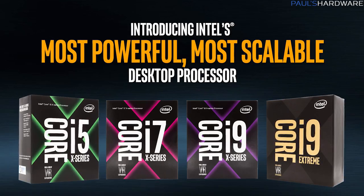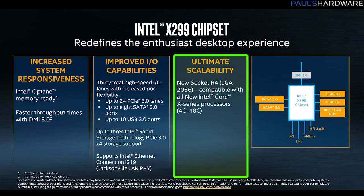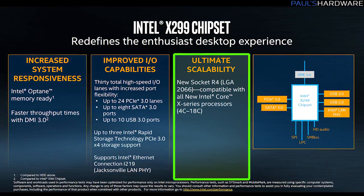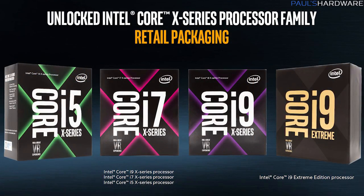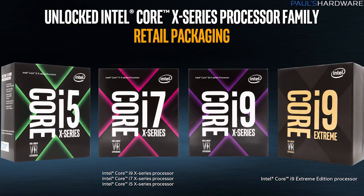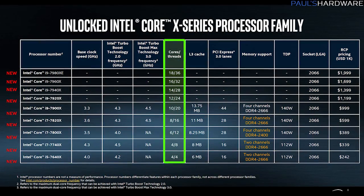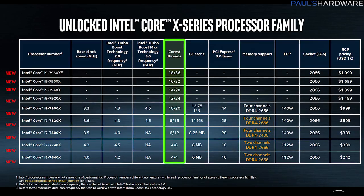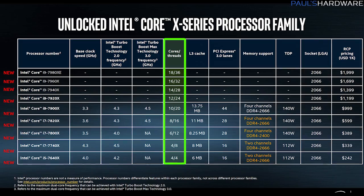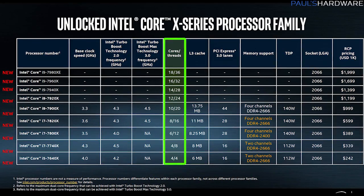I'm going to run down a lot of this for you guys, and then towards the end I'm going to give some closing commentary, my thoughts on what they have going on here. So this is the newest high-end desktop platform, X299 chipset, and LGA 2066 socket is what the motherboards will be sporting, and we're going to have Core i5, Core i7, and Core i9 X series CPUs in this lineup. The Core i9 family is going to include CPUs that range all the way from 4 cores all the way up to 18 cores, most of them with hyper-threading, although at least one of them does not. And there's going to be 9 CPUs in total in this lineup.